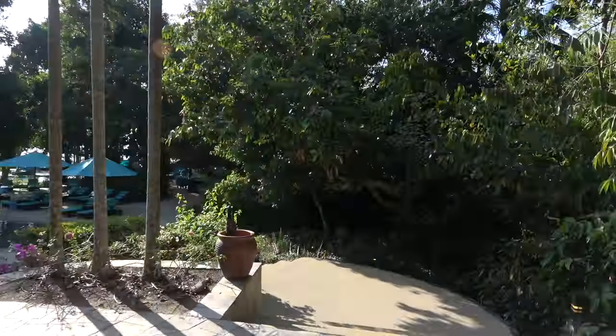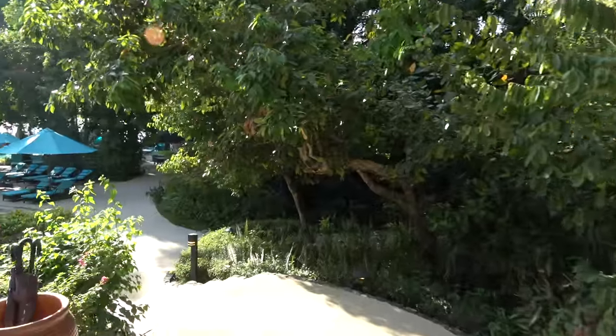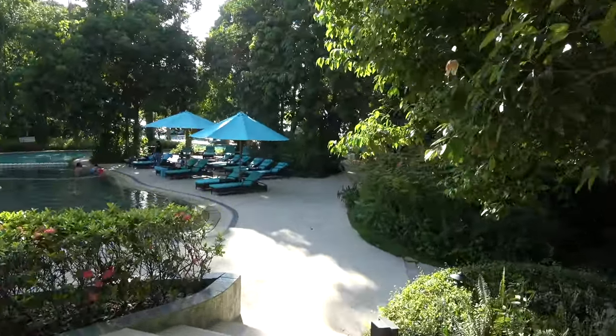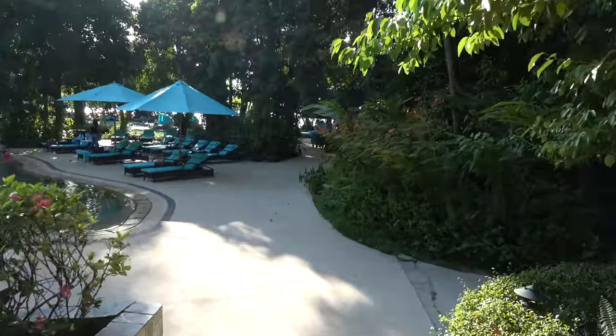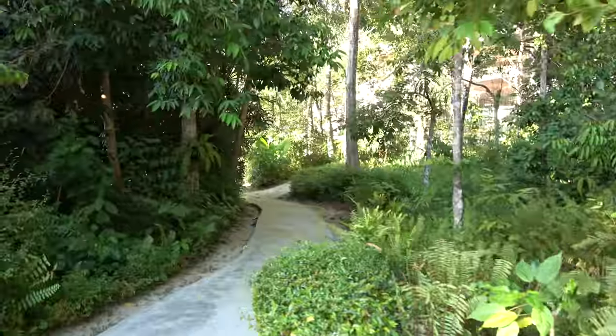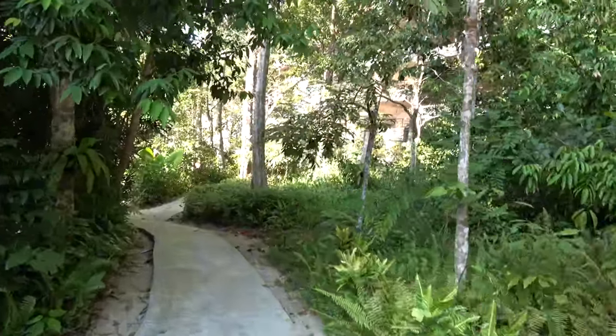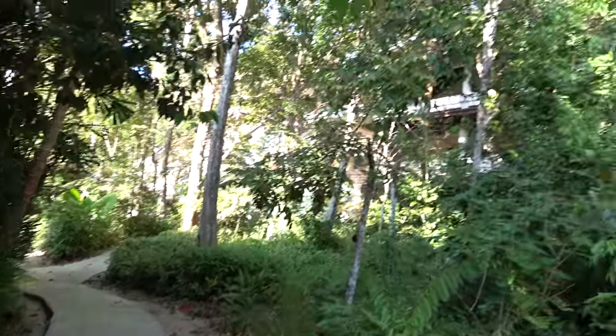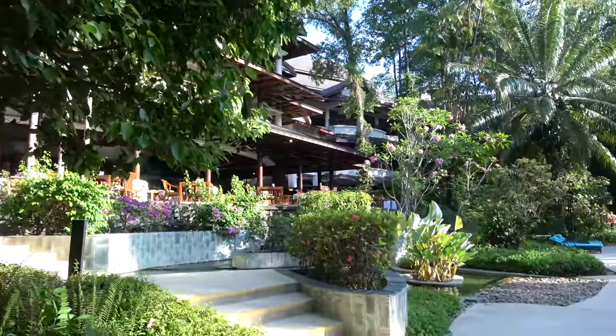Let me just check that there's nobody in the pool. And let's cut down to the beach, and then we'll cut back. Got some lovely gardens here. To the gardens. My room is in the north side. That way is north. And the resort is all up there. That's the restaurant.